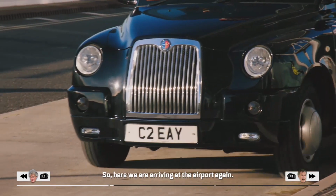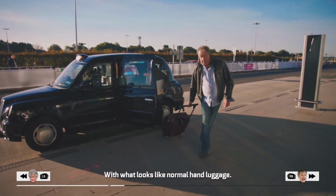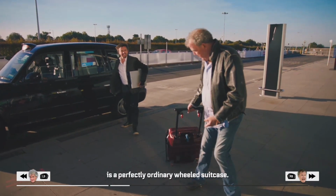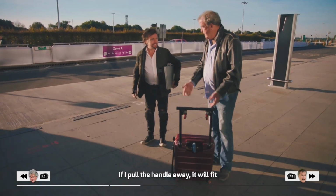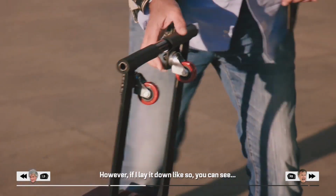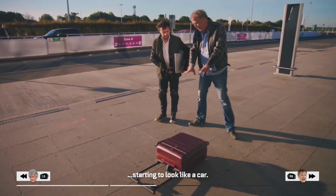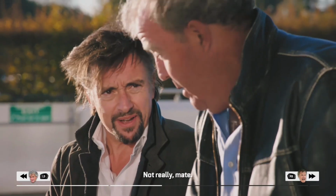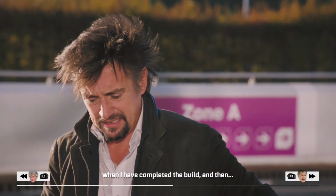So, here we are, arriving at the airport again, with what looks like normal hand luggage. OK, what I have here, as you can see, is a perfectly ordinary wheeled suitcase. If I fold the handle away, it will fit in an overhead locker. However, if I lay it down like so, you can see it's starting to look like a car. Not really, mate. No, it is. It will look even more like a car when I have completed the build.